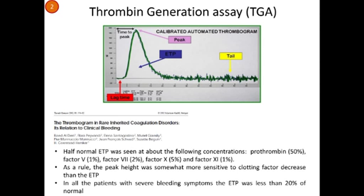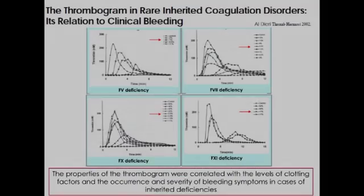And again, I think this depends, and we need more study, because if you're making this analysis in a patient who is bleeding compared to one who is not bleeding and not consuming, I would think these parameters are not exactly the same. And in our patients with severe bleeding symptoms, the ETP was less than 20%. So that was a good parameter at that time to tell us at least whether we have to go for the genetic analysis or we can just classify our patients.